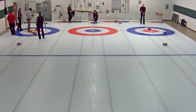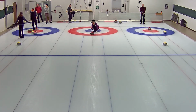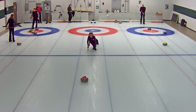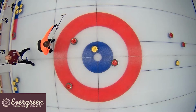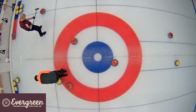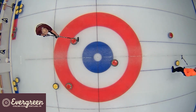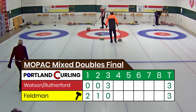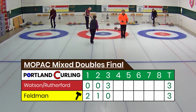And this is the last rock of the third end. Dana Watson throwing. Chance to go up big time here, 4 points. Kevin's not calling anyone on to sweep, but there's no one. Nobody to sweep. And just enough to get it out. But she loses the shooter. So Rutherford and Watson comes all the way back, scores 3, and at the end of 3 ends, the score is now Watson-Rutherford 3, Team Feldman 3.